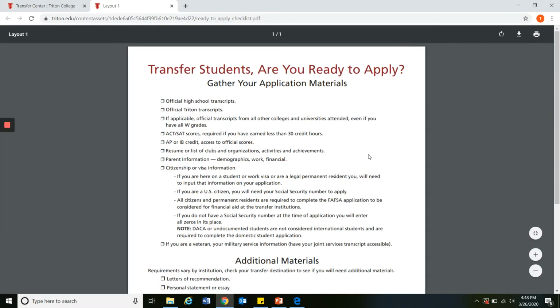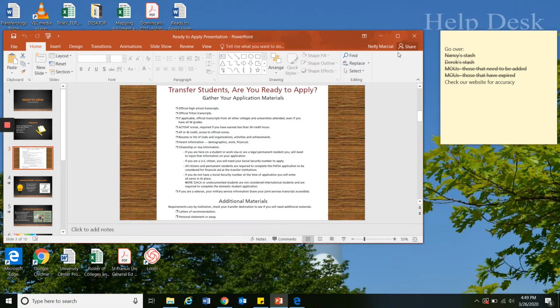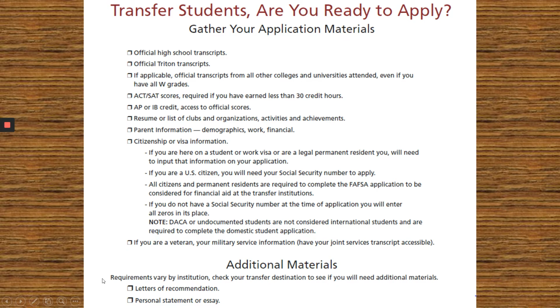The Ready to Apply checklist is really a tool that you can use to keep yourself organized. It goes into all of the things that we're going to cover today. So please check it out and see how it can help you.